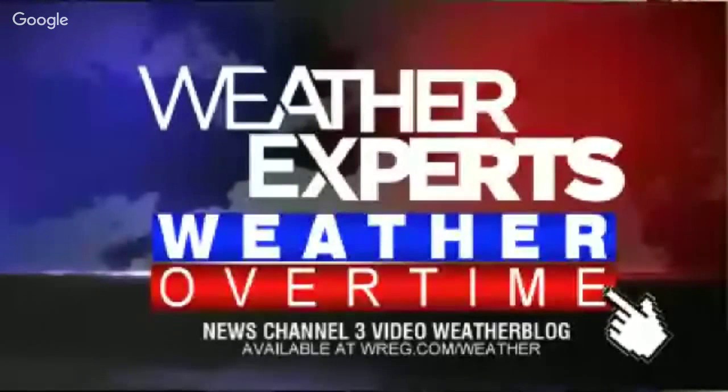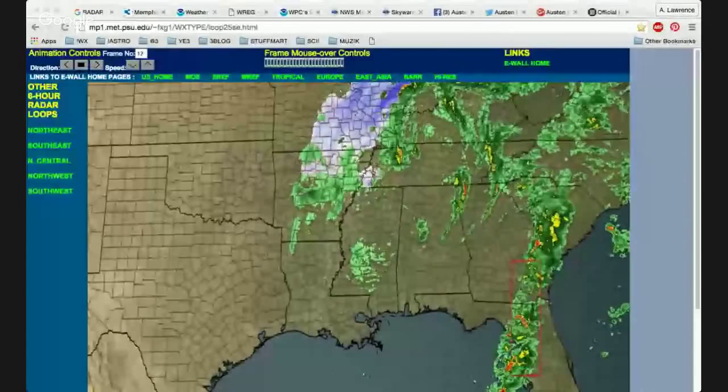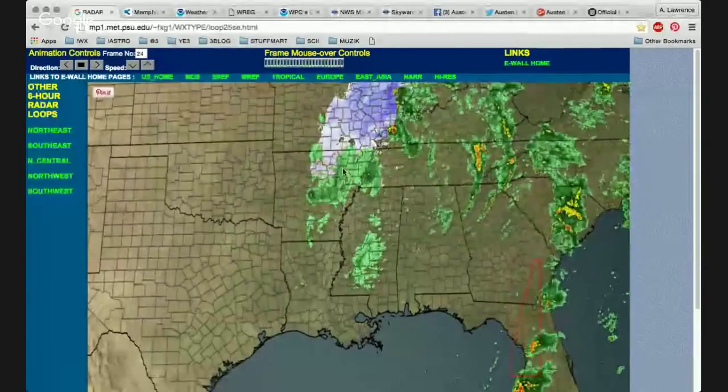I'm meteorologist Austin Onek. As of right now, a breezy, chilly, and wet morning across the Mid-South, clearing later on tonight. But as of right now, we've got plenty of rainfall out across the area and looking at even more activity coming our way into the rest of the morning.